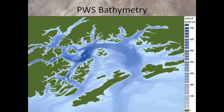These vertical movements, because Prince William Sound has such a crazy bathymetry with lots of these deep areas and then shallow areas pretty close, it's probably still on the bottom the whole time. And all this vertical movement is actually horizontal movement across here.